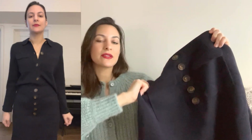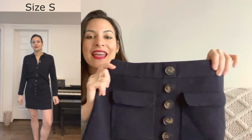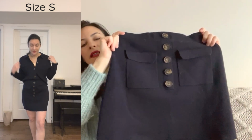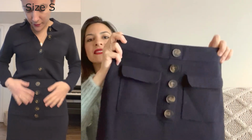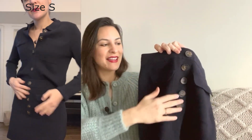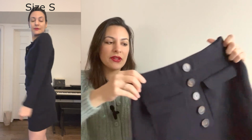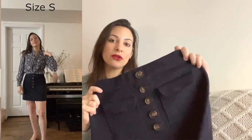I got so many questions about this one, if this would look nice with Betty cardigan. And yes, it really does. I think it's the perfect combination with Betty. So if you have Betty, I would highly recommend this skirt. I think it's really flattering, and the fact that it has the pockets here and the buttons, it just looks exactly like Betty. So I decided to try that on with Betty just for you guys to see, and also other pieces that I think are really beautiful with that.